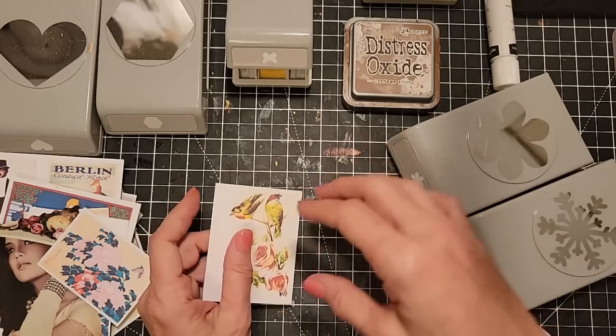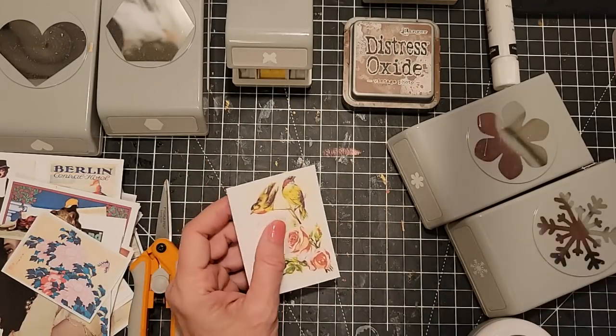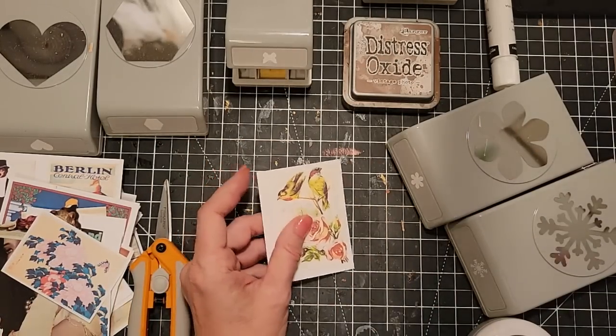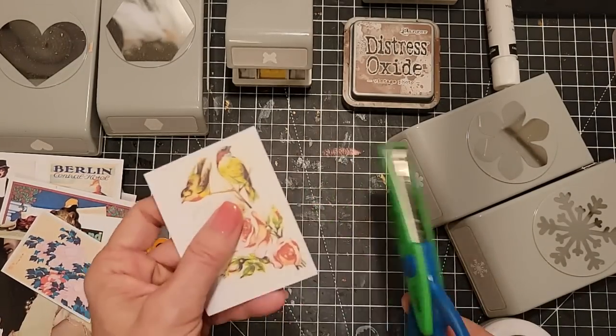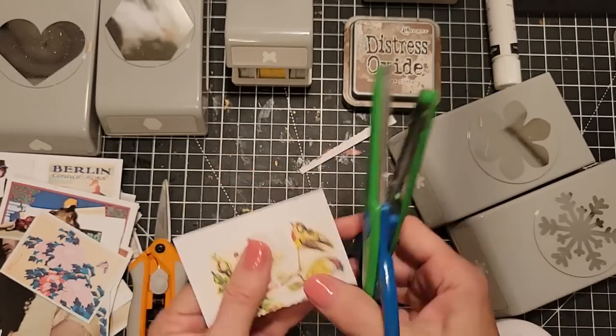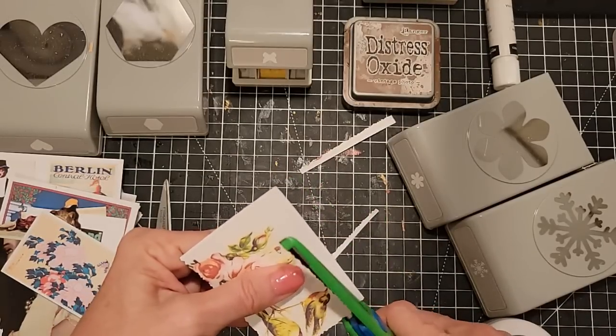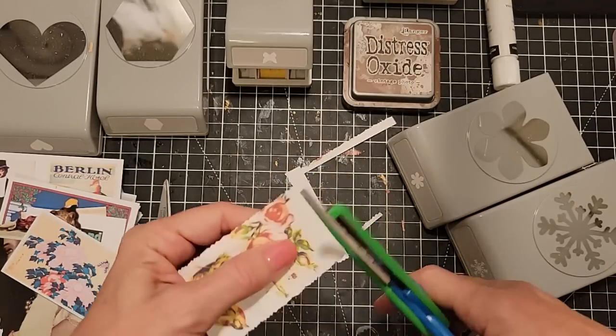Okay. Get the scissors. This is pretty. Oh, I'm going to cut your border. I'm just going to give you a border cut. You're pretty. Yeah, you're going to be a pretty little altered paperclip little digi kit of birds. Yep. Don't know which one this came from, but it's cute.